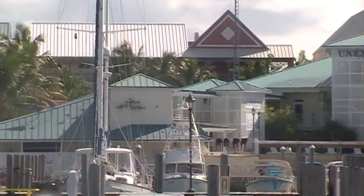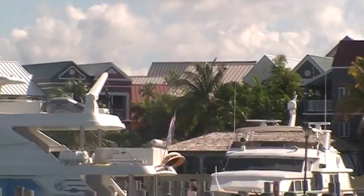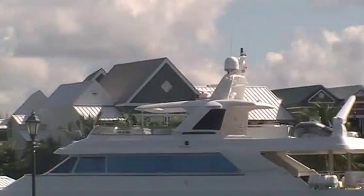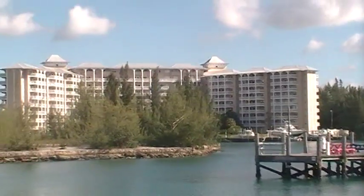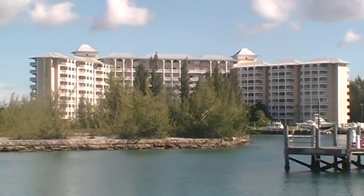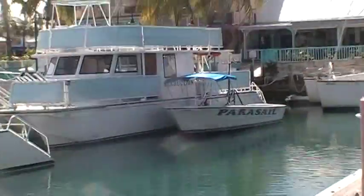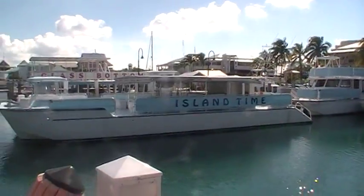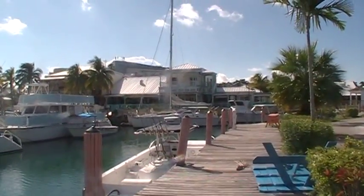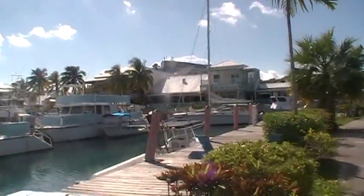And then next to UNEXSO is Pelican Bay Resort, another beautiful property that's all adjacent on the eastern side of the Port Lucaya Resort. Also across the canal is the Harbour House condominiums, one of the older condominiums on the island. And right next to this property also is Reef Tours, which is one of the longest water activity, diving, snorkeling operators here in Freeport, Grand Bahama.